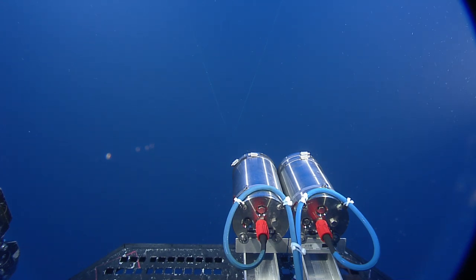Copy. Control deck, all stop 50. All stop 50. Yeah, you have control. Copy.